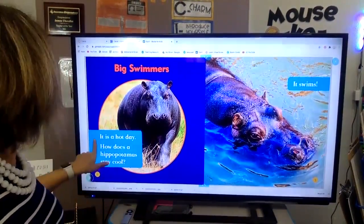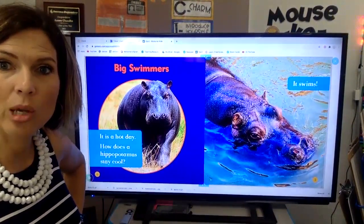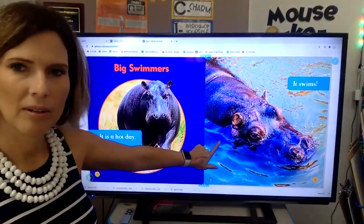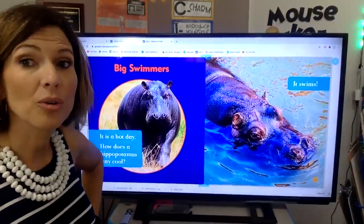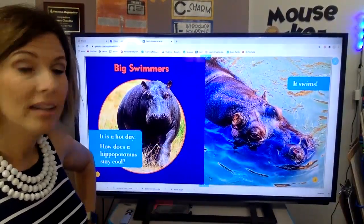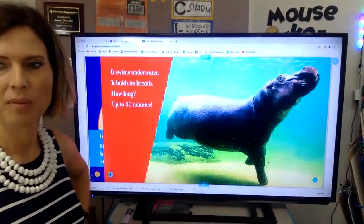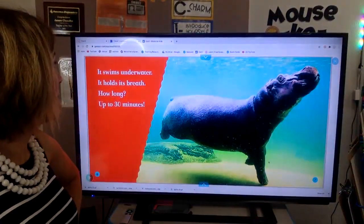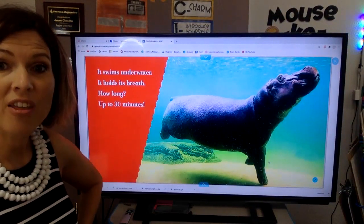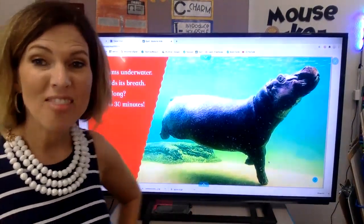Big swimmers. It's a hot day. How does a hippopotamus stay cool? Look at this picture. Pictures often tell you a lot of information. So I can answer that question just by looking at the picture. Well, to stay cool, it swims. It can swim underwater and it holds its breath for how long? 30 minutes. That's a long time.